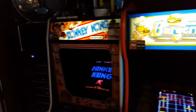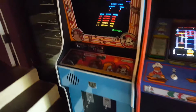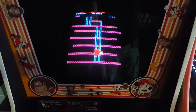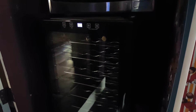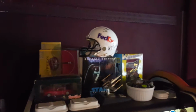My first ever restoration is my Donkey Kong. Got the D2K kit in here. The score saves and everything else. Second beer fridge down here. This one I keep for the fancy craft beers. As you can see, it's pretty empty right now. Microwave for the popcorn and all the goodies.